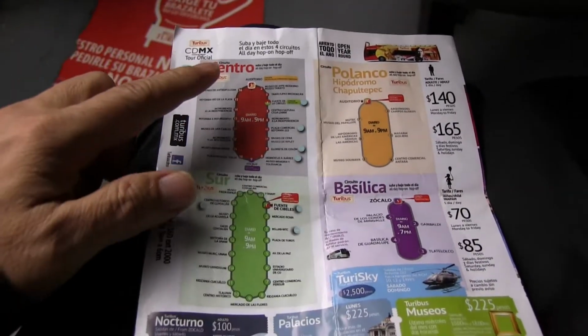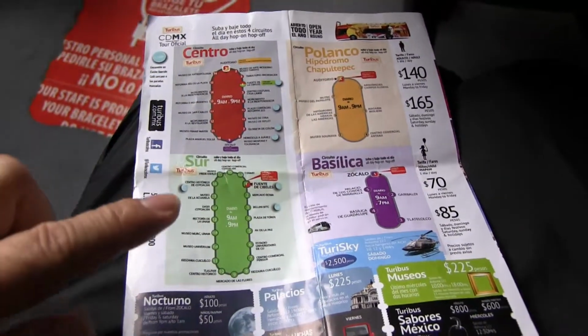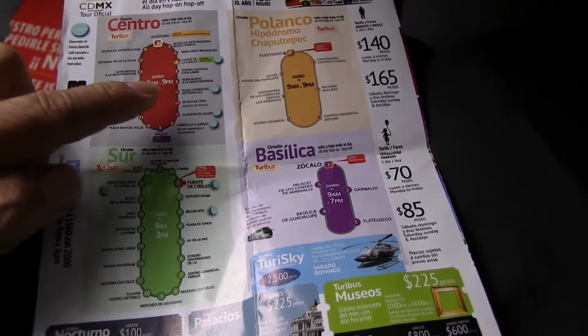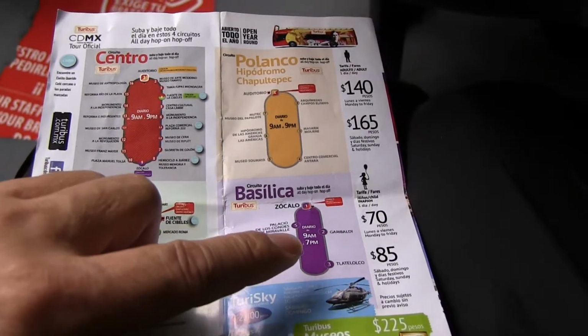Now I started from the red one, I changed to the yellow one, finished. Now I go into the green one. After the green one, I will go back to red again. If I have time, we'll finish this.